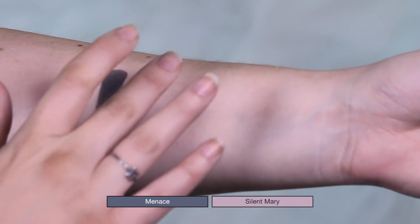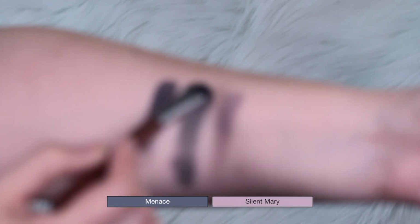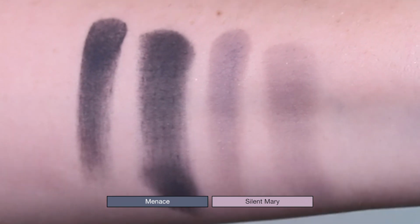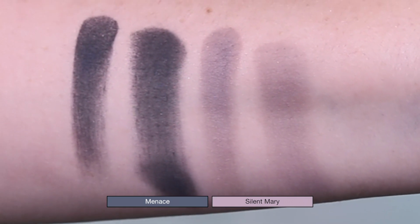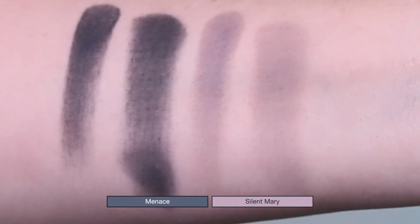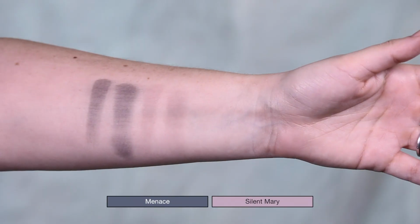Menace is like a deep green gray, and that one is a really nice matte shade. A little bit patchy there on the swatch, but it's not so bad. And Silent Mary I really like a lot as well. I don't feel like it looks as good on the lid though as it does in the swatch here, but it is still a really nice shade. Great shade to use to balance out some of these brighter colors. And with the wipe test, you can see that both of them last pretty stinking well.